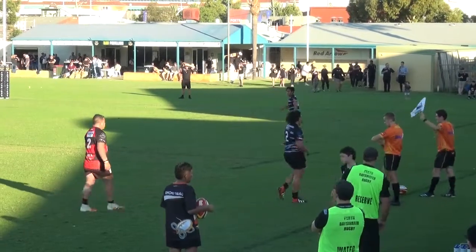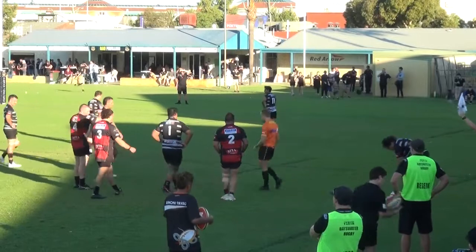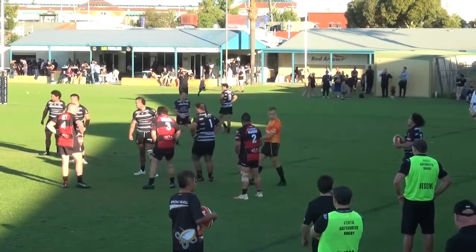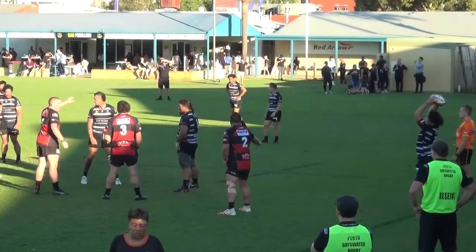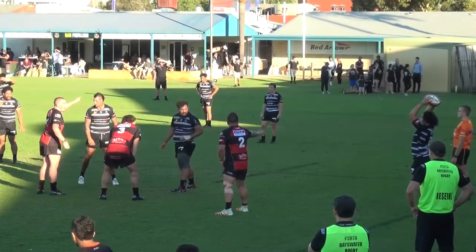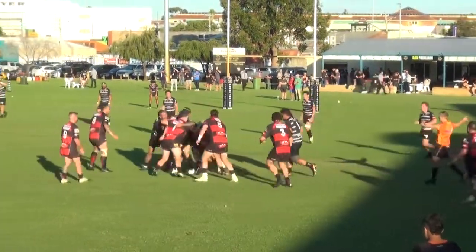Kalamunda have a 4-point lead. And now have good field position. Guys, marks here. Bayswater will take half a step. Feed this line out. The throw has gone deep, but it's retrieved by Peota.